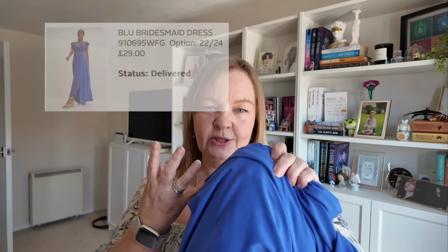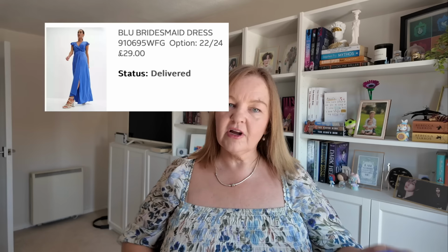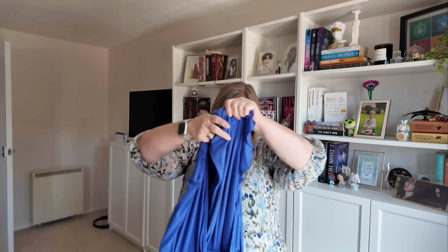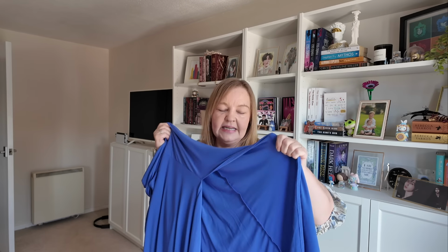Okay, look at this absolutely gorgeous colour. I love blue, especially like this cornflower sort of royal blue. Now this dress was £29 and they describe it as a bridesmaid's dress. Wow, wouldn't some bride be absolutely chuffed to get all her bridesmaids dresses for £29? I was hoping it was just going to be a nice maxi dress for me. It's got a really long split at the front, and again in that stretchy polyester. I love the colour. That is what is attracting me to it.